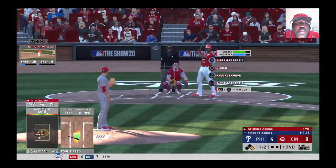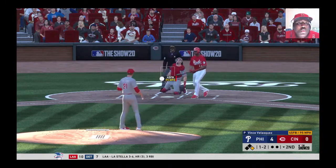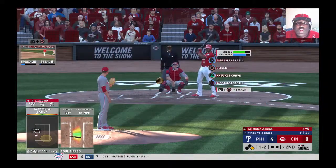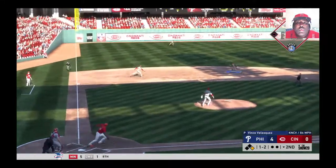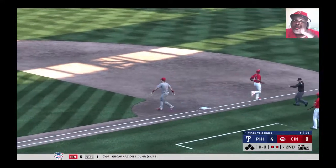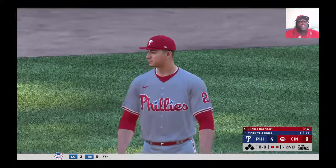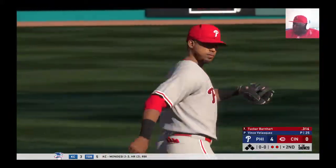Moustakas aboard here at first with nobody out. And he fouls this one off. On the ground is short. This could be 2. 1 there. On to first, and they get them both. Doesn't come much easier than that. Taylor made 6-4-3 double play and an easy one to turn.